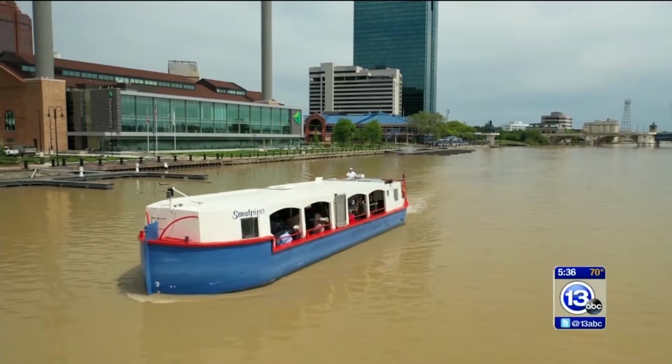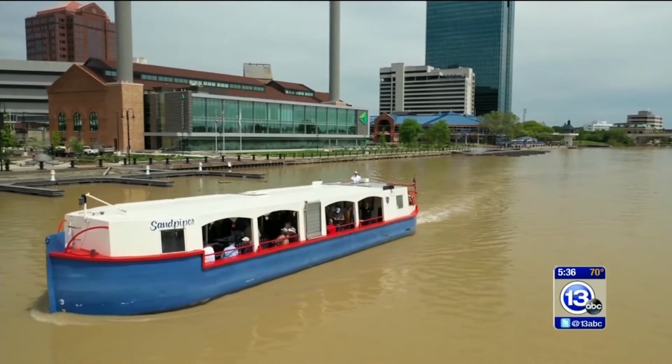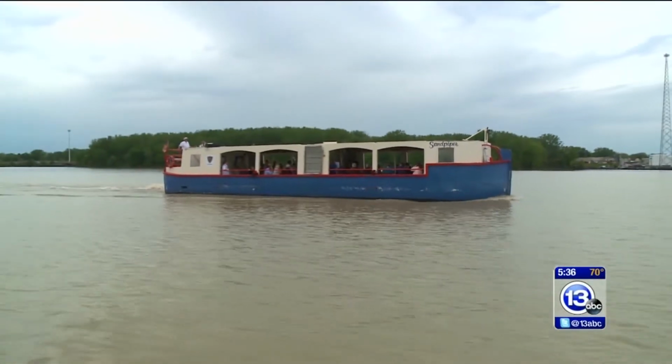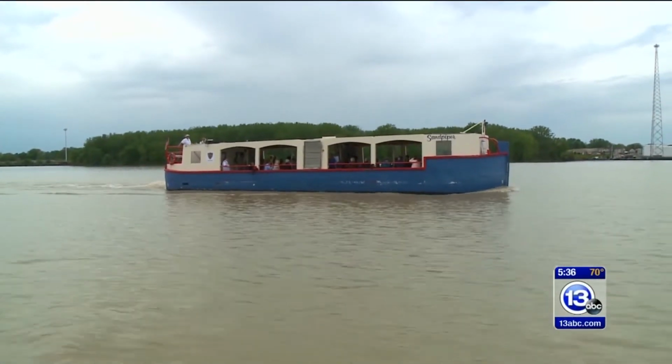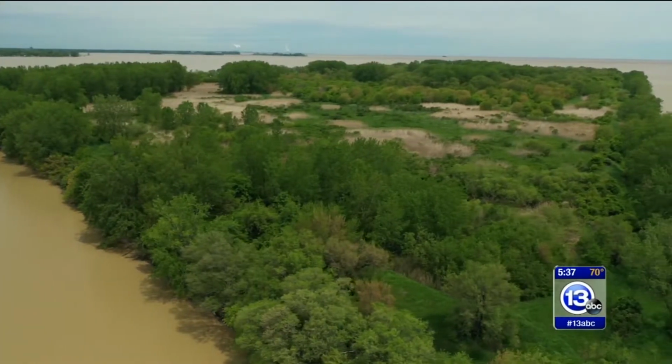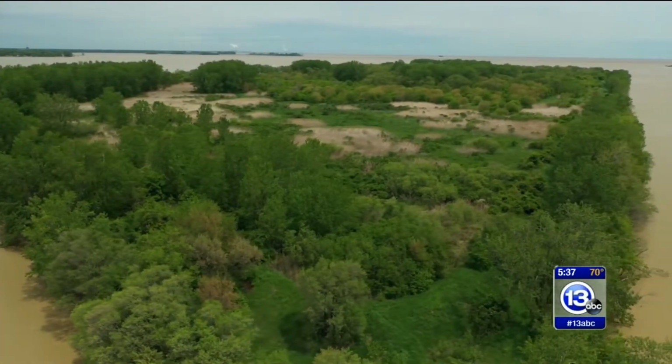Community leaders and lawmakers took a tour on the Sandpiper today to get an up-close look at some of the potential wetland project sites. To see what the potential is, to see what the current issues are, I think it puts everything in context when we start talking about making decisions on funding, policy, programmatic decisions. So it's really important to get out. The plan is to do wetlands projects near Cullen Park, the Bayshore Power Plant, and Grassy Island.